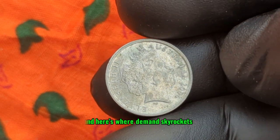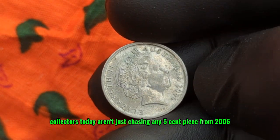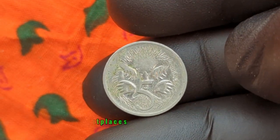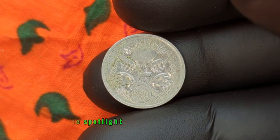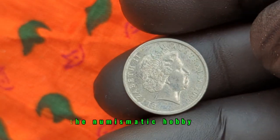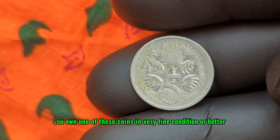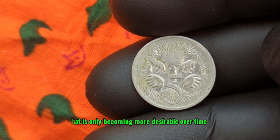And here's where demand skyrockets. Collectors today aren't just chasing any 5-cent piece from 2006. They want ones that look nearly untouched, coins that tell a story of preservation and hidden value. The rise of online marketplaces, auction platforms, and coin collecting forums has brought these rare coins into the spotlight, and the demand is growing fast. With more people entering the numismatic hobby, competition for high-quality examples has intensified. That's why if you own one of these coins in very fine condition or better, you're holding something truly special that is only becoming more desirable over time.